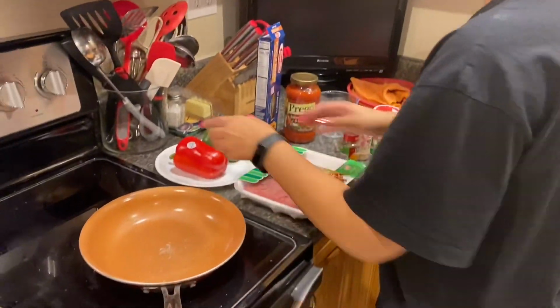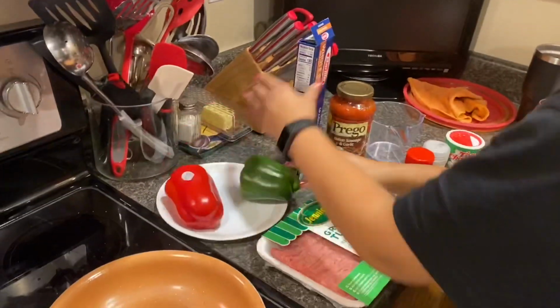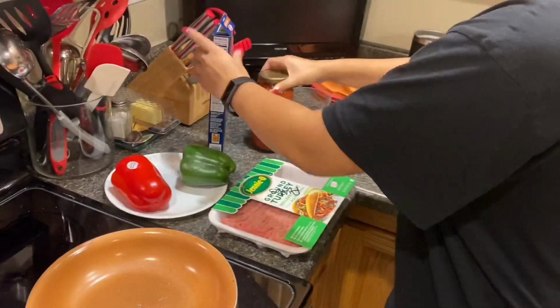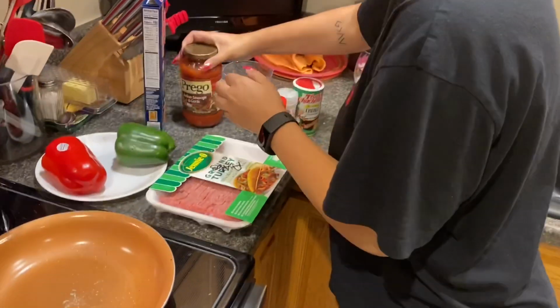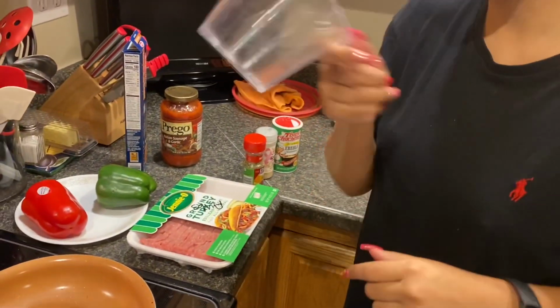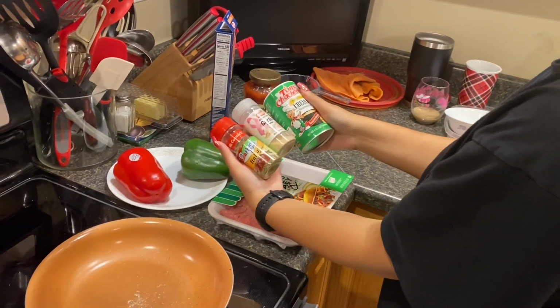All right, some peppers. Whole grain spaghetti. Some Prego. Measuring cup. Seasonings.